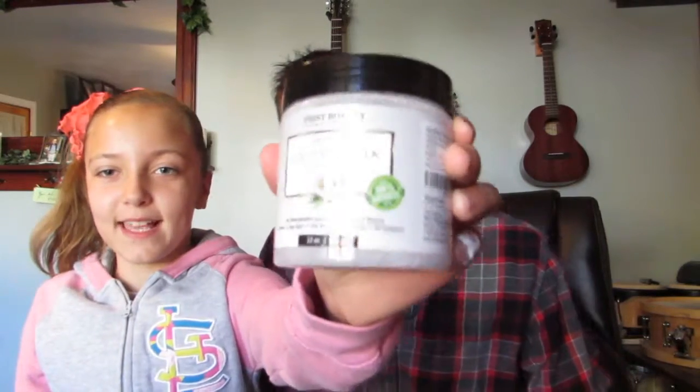And today we've got a new product for you. It is Coco Glow Coconut Milk Body Scrub from First Botany Cosmeceuticals. This is what the container looks like. Olivia, why don't you read them those ingredients?